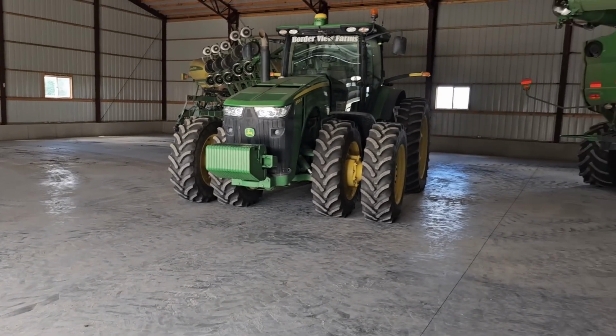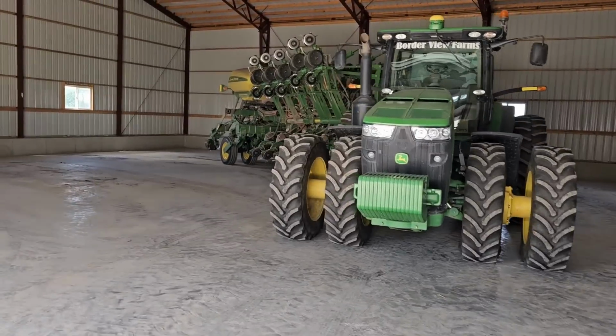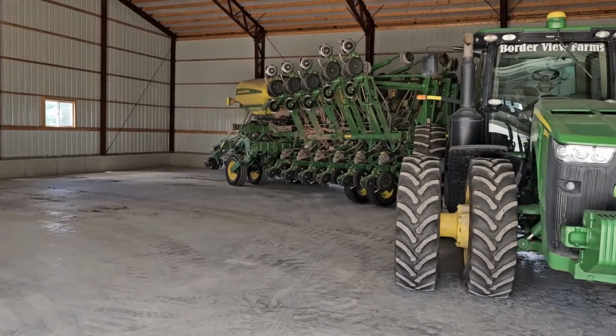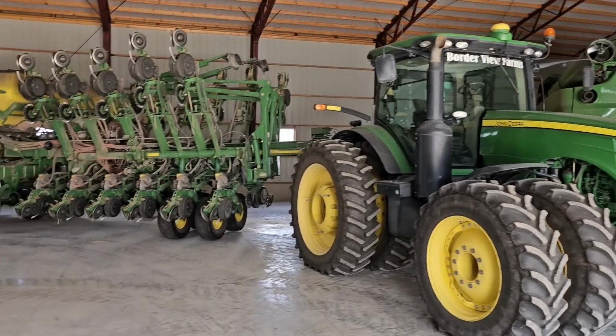I think we need to do a little equipment reorganization here. Do the equipment shuffle. So we're going to get the bean planter out of the back shed here. We're going to pull the combine out of here. That needs to get blown off and worked on at some point. We'll get there.